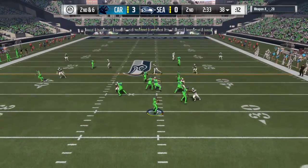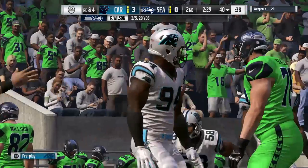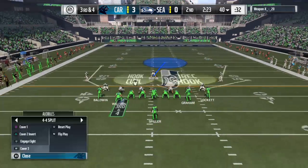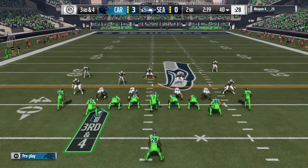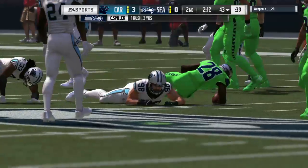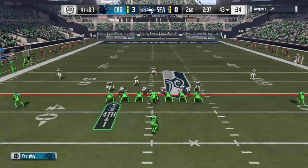On 2nd down, here's Wilson. They'll lock it with a grab over the middle. They'll get a couple yards on that one, and that's going to bring up a 3rd down. And the first carry for the former Clemson Tigers, C.J. Spiller. It's a gain of just 3 in the offense likely unit here on 4th down.